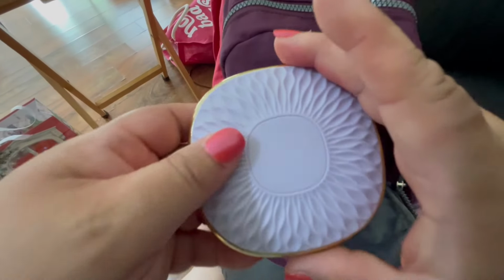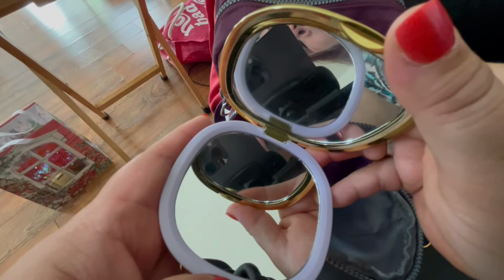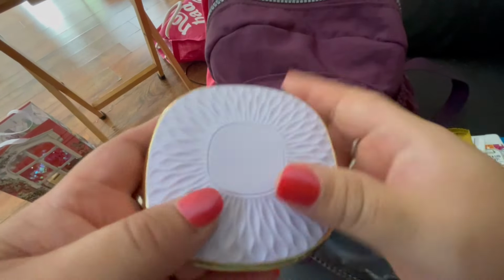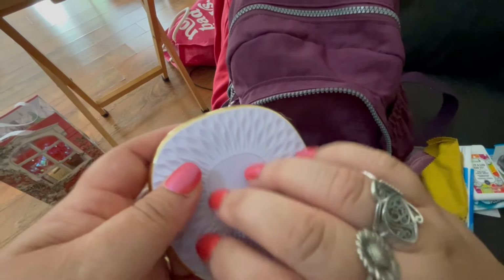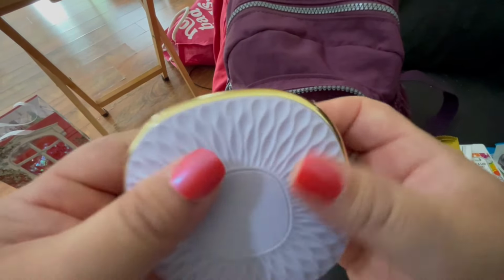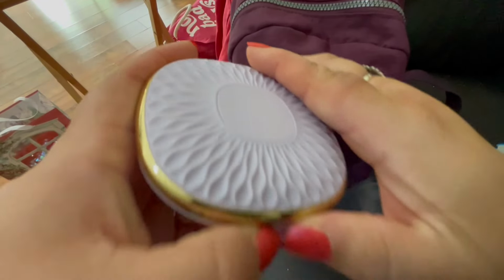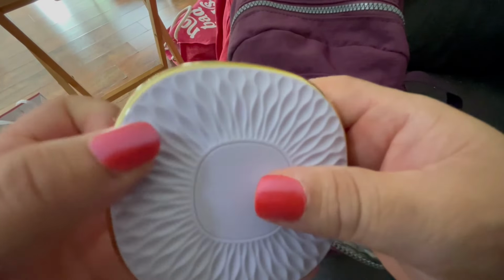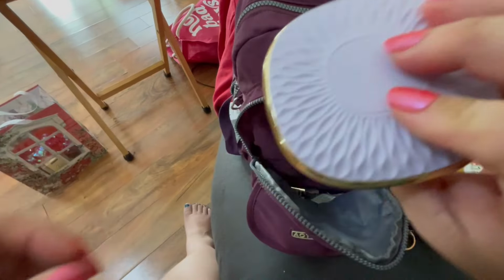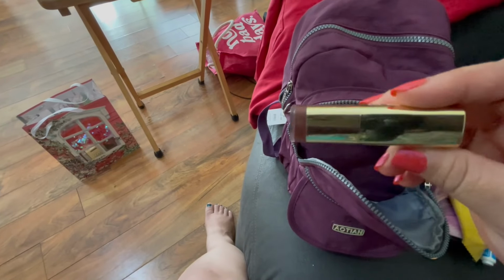This is a cute little compact I found at Dollar Tree. Super cute. Love it. It's just so cute. It's made very sturdy. This Milani, I think.